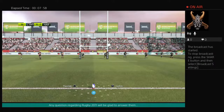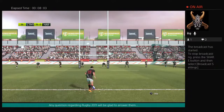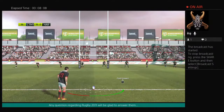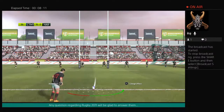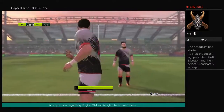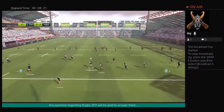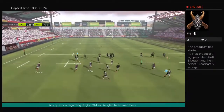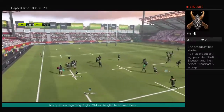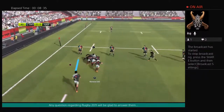Look at the concentration on the kicker's face. He's got it. Well taken. He gives a great clearing kick. Treadwell steams along the outside. And they create a maul. We're just waiting for the referee's whistle to bring this half to an end now.